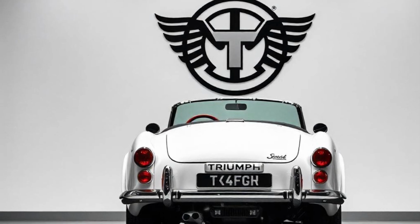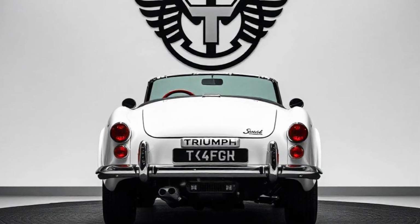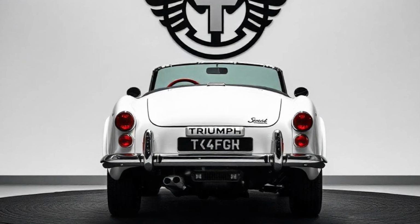Engaging with classic car communities and experts can provide valuable insights and assistance in the acquisition and maintenance of a Triumph Spitfire.